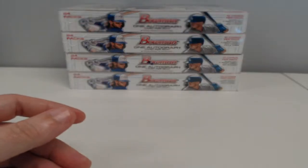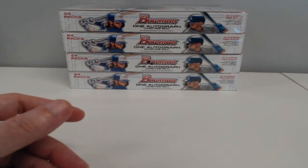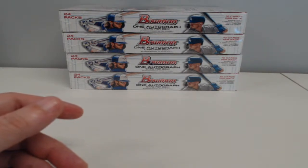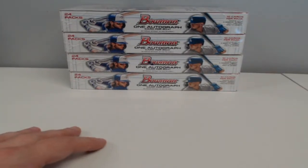And there are six unsold teams for this break, which are the Pirates, Phillies, Mets, Angels, Rockies, and Indians. All right. And, of course, the big chase players in this product are going to be Jasson Dominguez with the Yankees and Bobby Witt Jr. with the Royals.